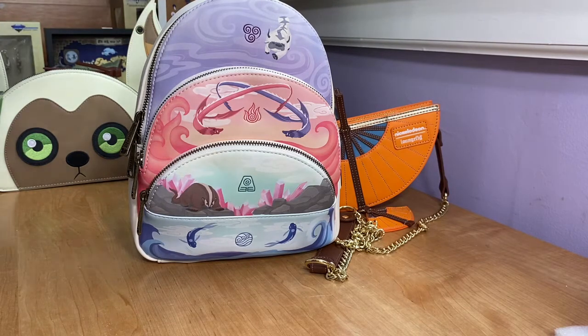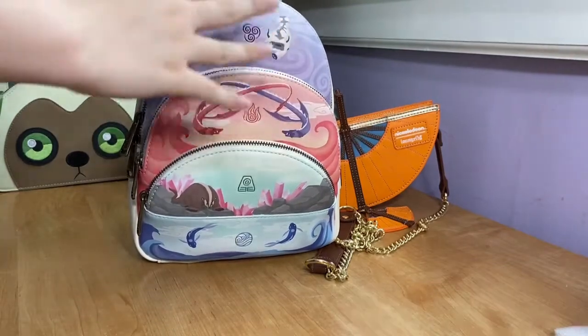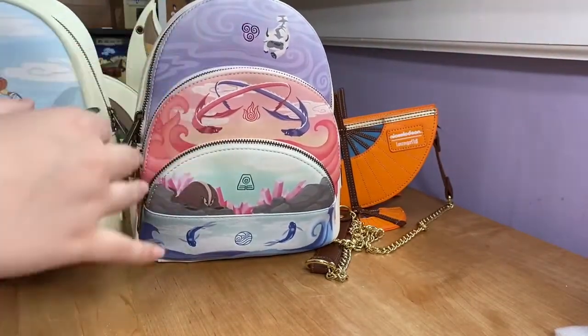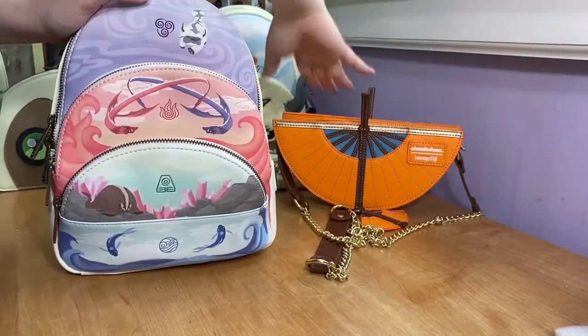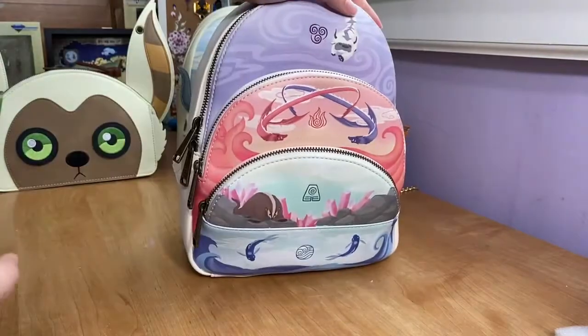This is their 3-pocket mini backpack, so you can tell it's the same size as their other book bag. It's quite small. This one's a little bit more expensive at $80. It's bigger than the cross satchel, but it's still a small bag. And so let's go through it.